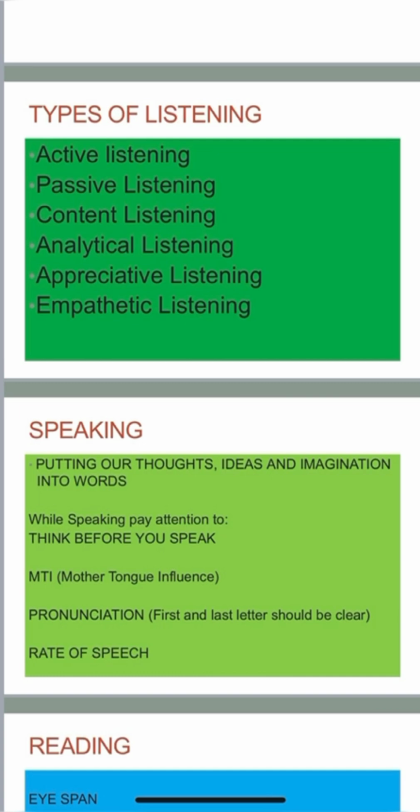So your rate of speech should be in a way that the listener is able to comprehend each word of it, and neither should it be very slow, otherwise it becomes very monotonous for the listener. Whatever you are trying to convey in your speech, you have to put your thoughts, your ideas and your imagination into words. You have to think, you have to formulate your ideas and thoughts. You have to think before you are speaking.